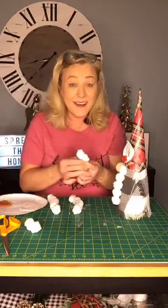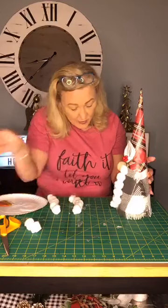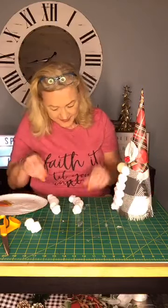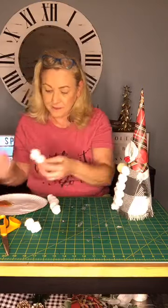But isn't that fun? How cute is that? I said, when I wanted to do the pom-pom beard, Bill was like, what? I'm like, yep. Okay, and then we're going to put the smaller ones. That's why you do the crafts. That's why I do the crafts.